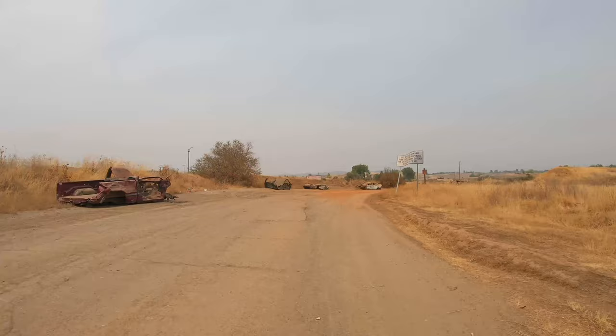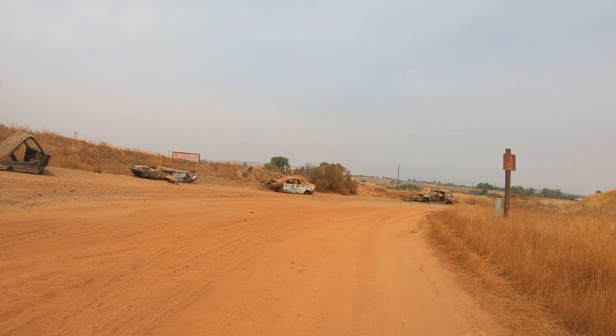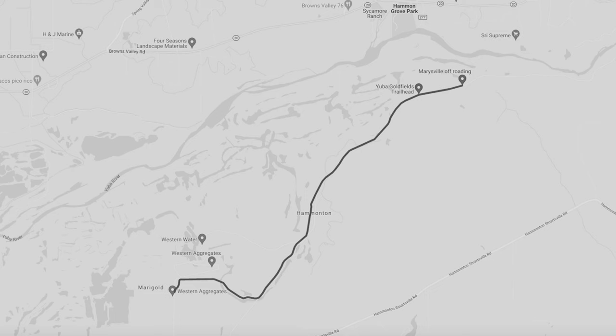We didn't have much time to ride, so we needed to go somewhere relatively close. Fortunately for us, Yuba Goldfields is just outside of Marysville, California. We headed out to the unincorporated area of Hamilton, where I parked and unloaded my quad on the shoulder of Hamilton Road. I'll be leaving my truck here, as the dirt road can be rutted along the way in.